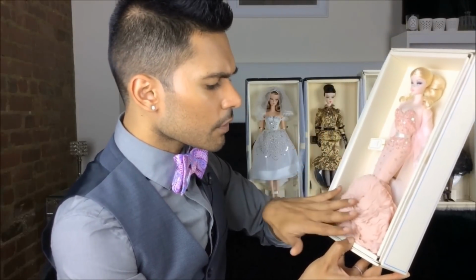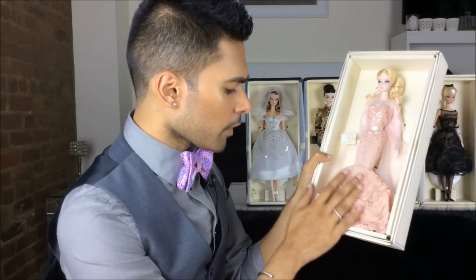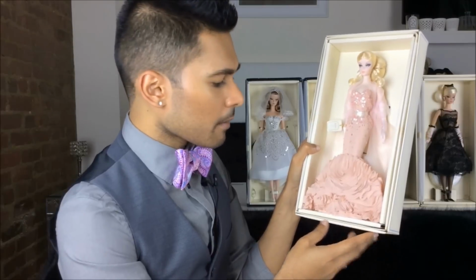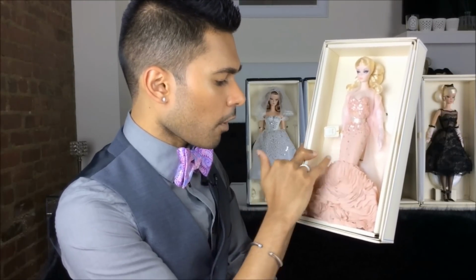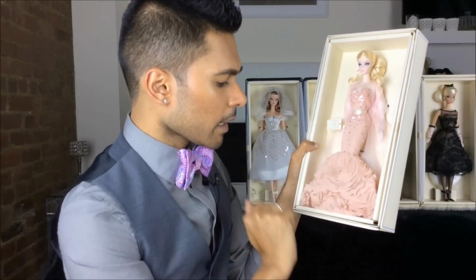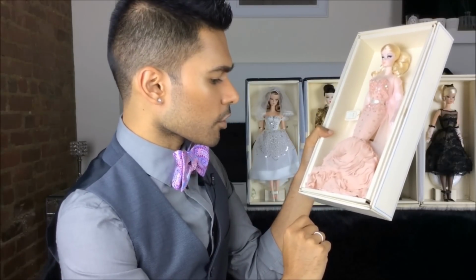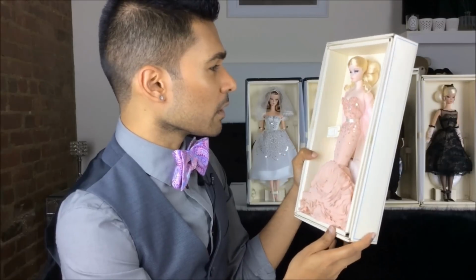I love the skirt. It's so beautiful, and it's also very reminiscent of what was happening in haute couture at the time. A lot of this beautiful chiffon tailoring and all the chiffon twists, and it's just so beautiful. I absolutely love this doll.